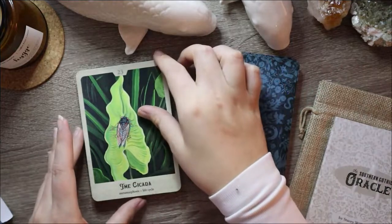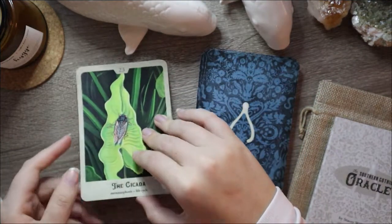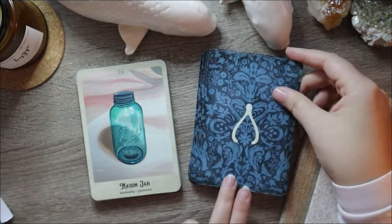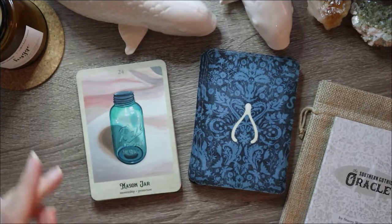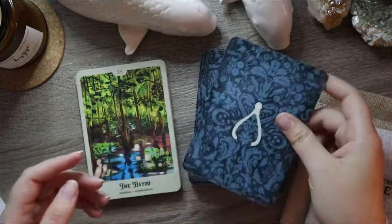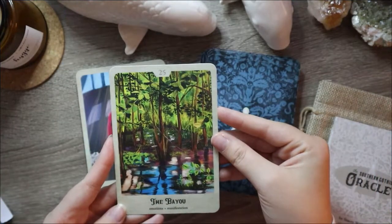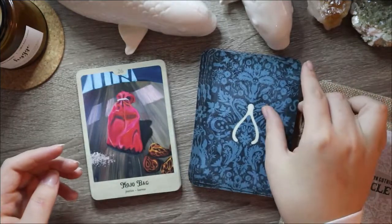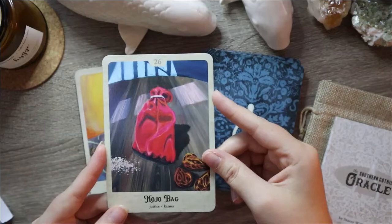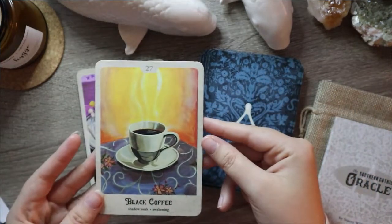The Cicada. We have these in Canada. Oh, there's a little fluff on my shirt. We have these in Canada, too. Metamorphosis, Life Cycle. Mason Jar, Mentorship, Protection. I don't know. I love this. I'm very, very pleased with this purchase. Mojo Bag. I hope I'm saying that right. Justice, Karma. Black Coffee, Shadow Work, Awakening.